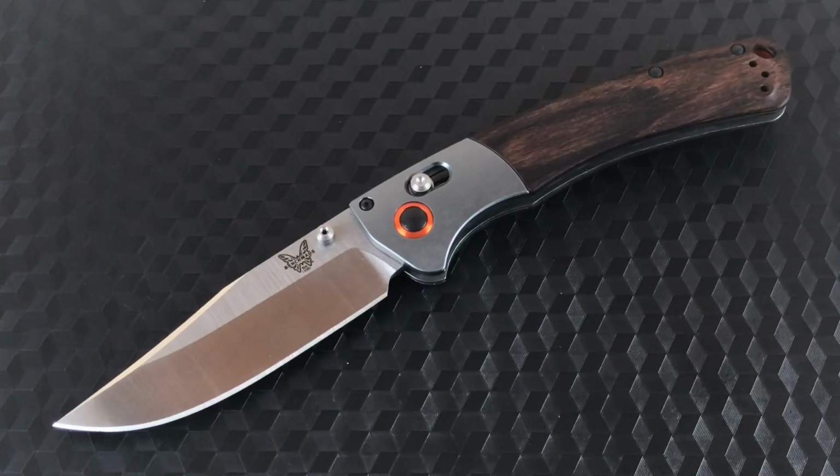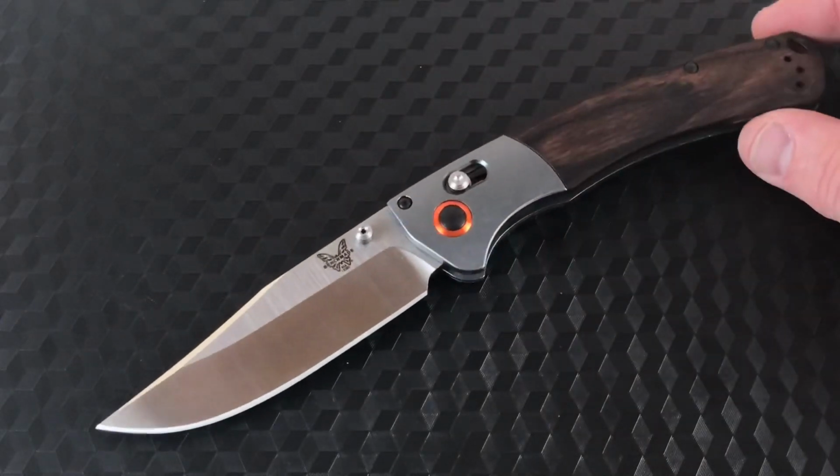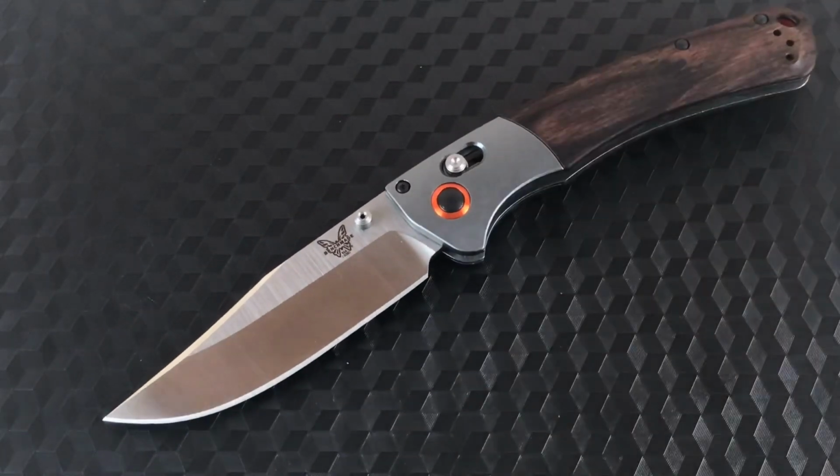But the CRKT River, as soon as I got it, I was like, yeah, this is a great knife. And I take care of my knives. I try to really clean them after I use them out in the field, or in particular for everyday carry. Most everyday carry knives for me, I don't beat up a ton. If I want to use a utilitarian knife, I'll use something else that I can beat on more aggressively. So I tend to keep them pretty clean.